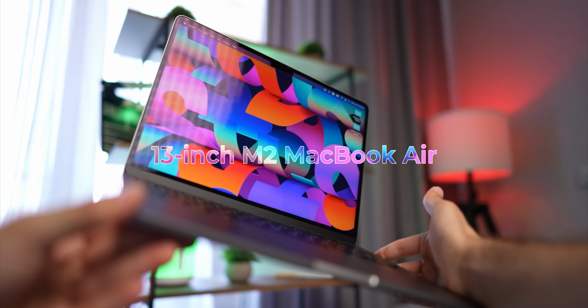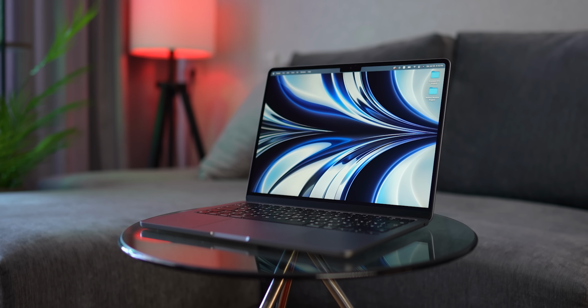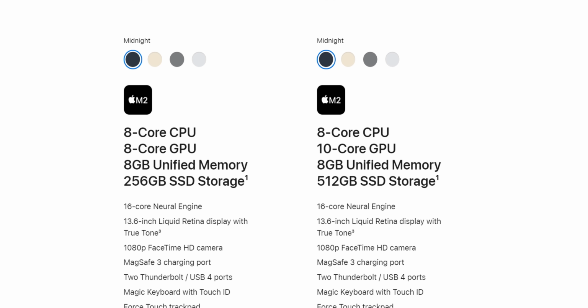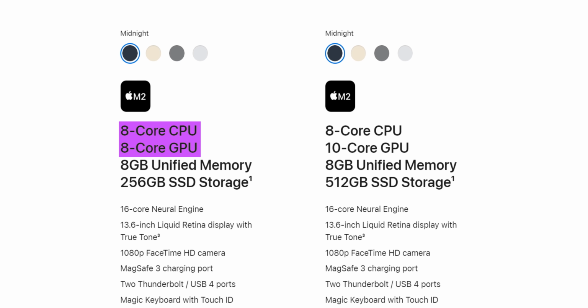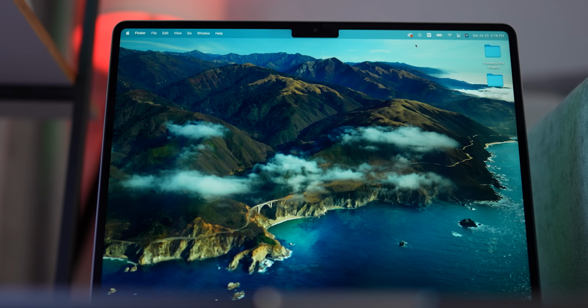First contestant, 13-inch M2 MacBook Air. This laptop was the first one to introduce the M2 chip. Base model comes with 8-core CPU and 8-core GPU, 8 gigs of unified memory, and 256 gigs of SSD. For the price of $1099, you get a fantastic little device.